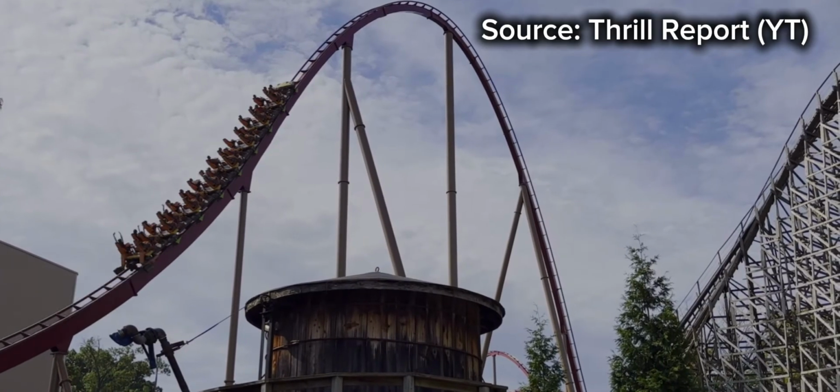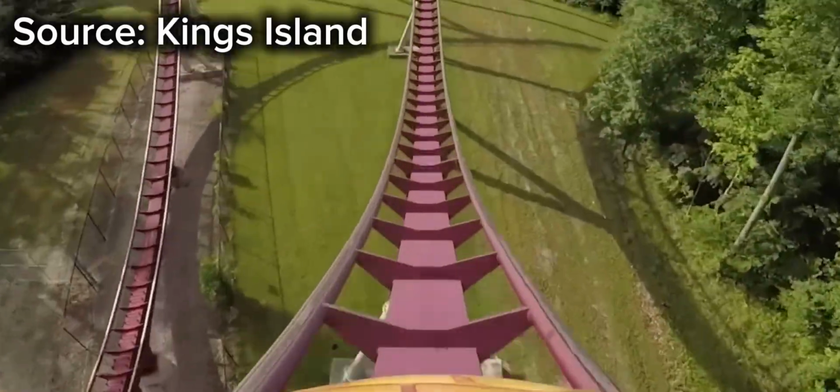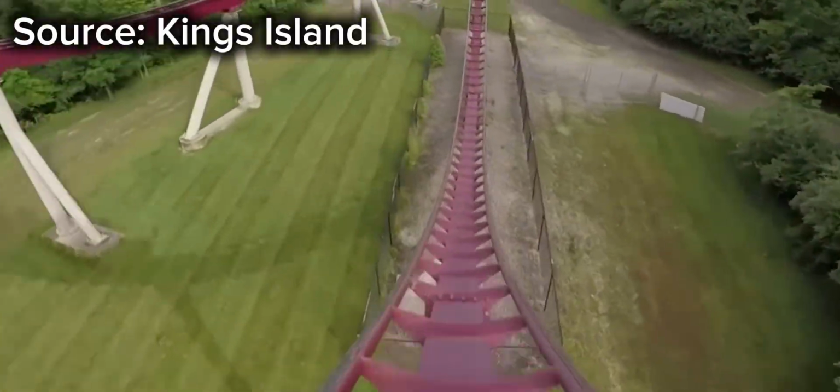I mean, if you are a fan of floater airtime like myself, this is the holy grail with an estimated 27 seconds of it, according to this Reddit photo. Anyways, back to the layout. After the two massive airtime hills, you fly up into a hammerhead turn, which is actually a really fun element.